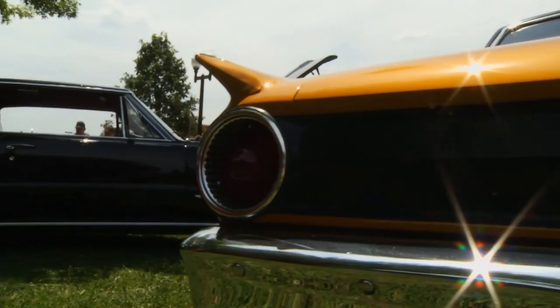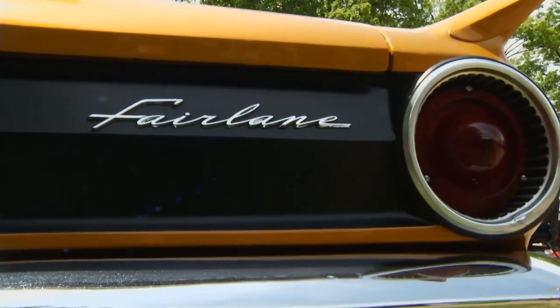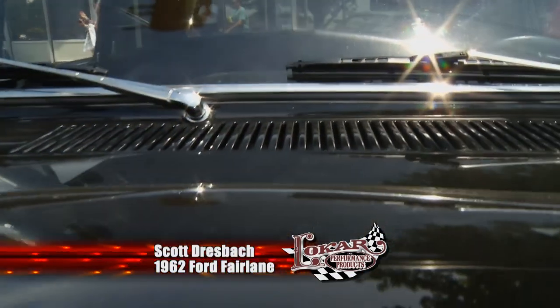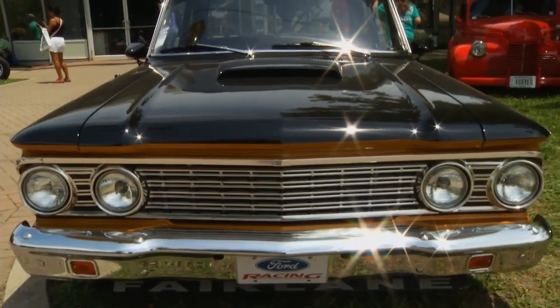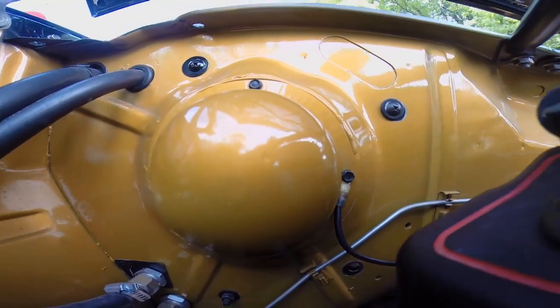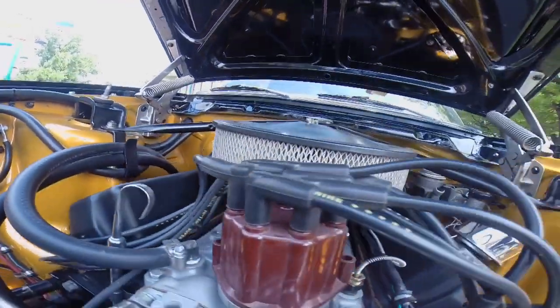Our next car was chosen for being a rare breed. I bought this here in Columbus about 3 years ago. It was a rust-free car. It had been in Ohio its whole life without a spot of rust on it. And I just tore it all apart and redid it. I put a 302, mildly built, and I got a 5-speed transmission in it.